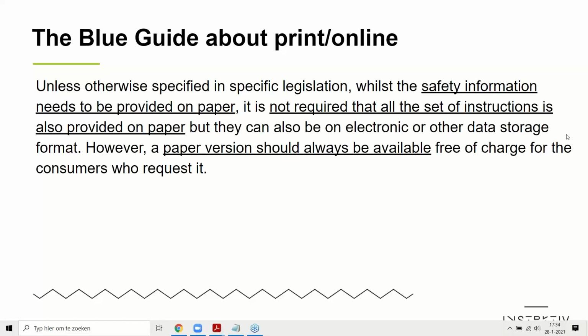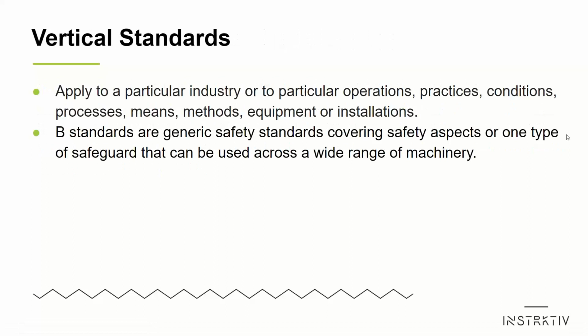So I think this is step 3 of the system. Then the next thing you need to consider to make your decision is what your vertical standards say. A vertical standard, I'm not sure if it's an official term actually, applies to a particular industry or a particular process, product, machinery, etc. So there is one for circular saws, there is one for MRI scans, there is one for lawn mowers, for example. Almost each product has its own vertical standard.